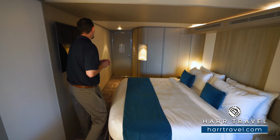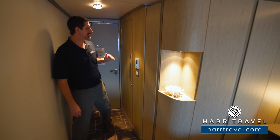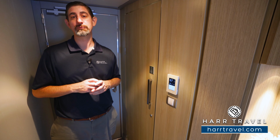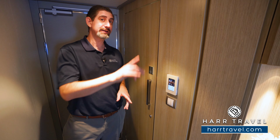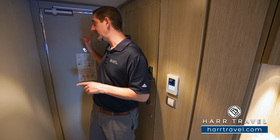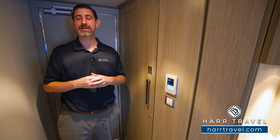Now, as soon as you walk in the door, to the left-hand side here, you're gonna have this panel. Now, this is a smart ship, so you can utilize this to control the temperature, you can control the lighting as well. But what I love is if you download the Celebrity Cruises app before you get on board, and I highly recommend that you do, you can use it to check in, and then when you get on board, you can use it to sync with your phone, and you can use your phone to control the temperature, the lighting, you can even use it as a remote control for the TV, and you also can use it to unlock your door. I always lock myself out, I leave my key in the room. I love that I can use that here on board.